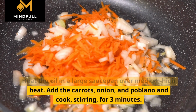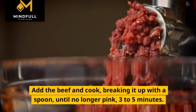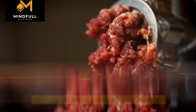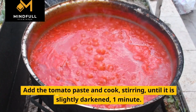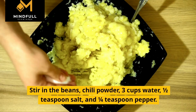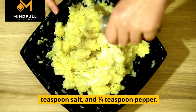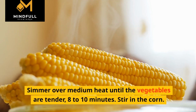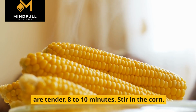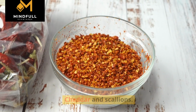Add the carrots, onion, and poblano and cook, stirring, for 3 minutes. Add the beef and cook, breaking it up with a spoon, until no longer pink, 3 to 5 minutes. Add the tomato paste and cook, stirring, until it is slightly darkened, 1 minute. Stir in the beans, chili powder, 3 cups water, 1/2 teaspoon salt, and 1/4 teaspoon pepper. Simmer over medium heat until the vegetables are tender, 8 to 10 minutes. Stir in the corn. Divide the chili among bowls and top with the cheddar and scallions.